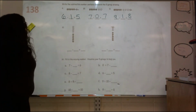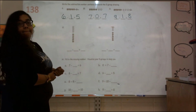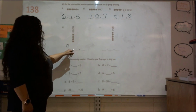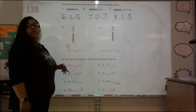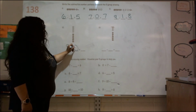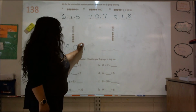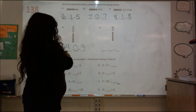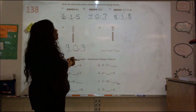Yay! All right, so for 12, what is the whole? Correct, the whole is 9. Minus, take away, subtract, how many? 0, nothing is crossed out. So 9 taking away nothing is still 9. Our whole is intact. Good job. All right, number 13. What is our whole?